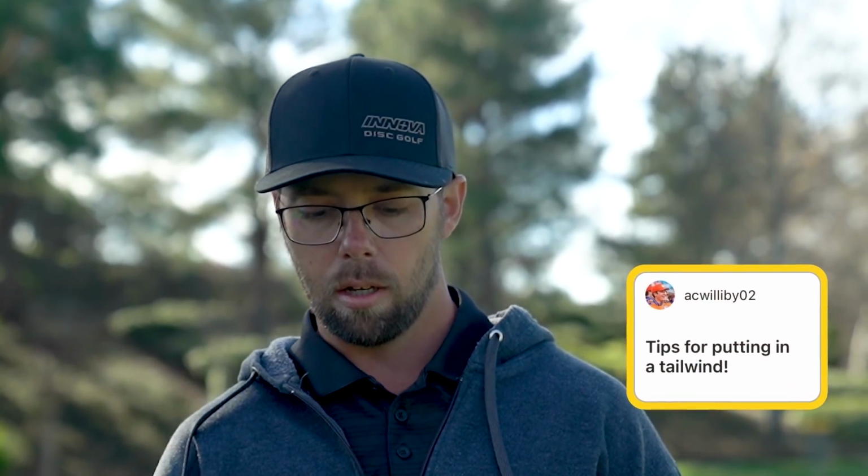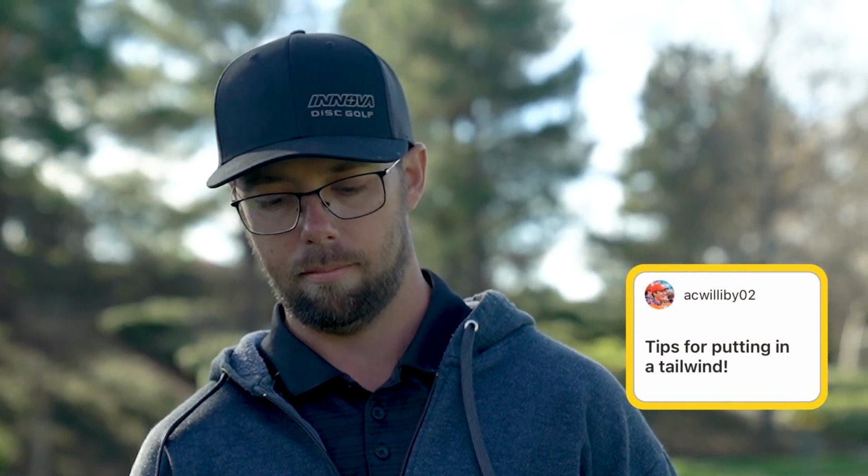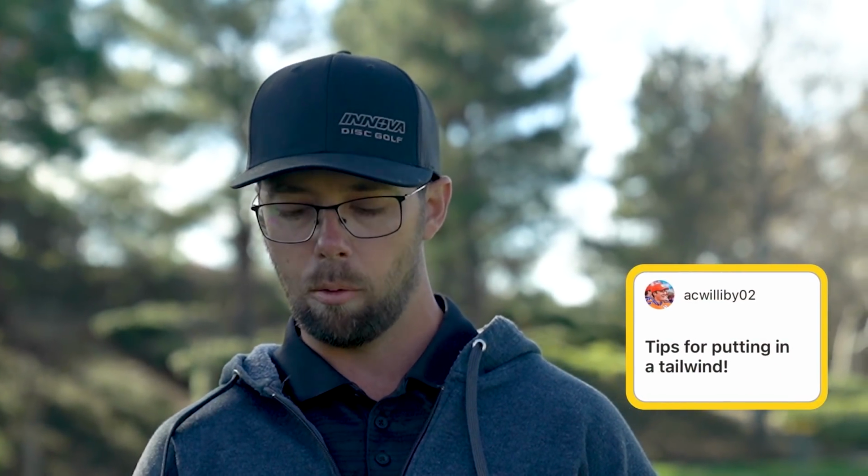All right, so AC Willoughby 02, tips for putting in a tailwind. Well, you want to increase the spin. You want the disc to be rotating faster. You want to putt the disc pretty flat. So when it's flying through the air, you want it to be flat. And you would putt a little bit higher sometimes, just in case you didn't get that extra spin on it. Putt a little bit higher, but mostly it's more spin and flat.